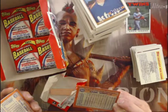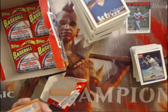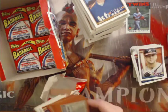Ernie Whitt. Ooh, .249, huh? That's a nice. Oh, God, he ended up in the Braves? I don't even know. Greg Olson, badonk.